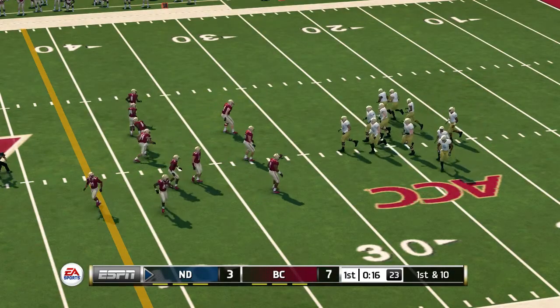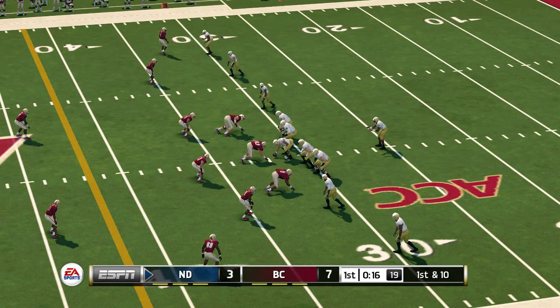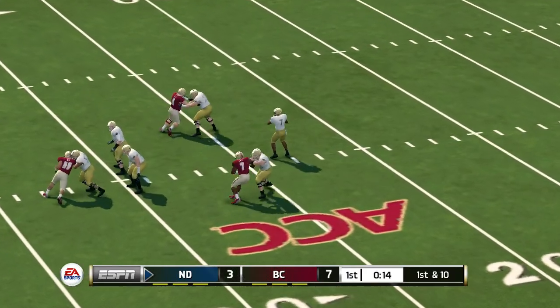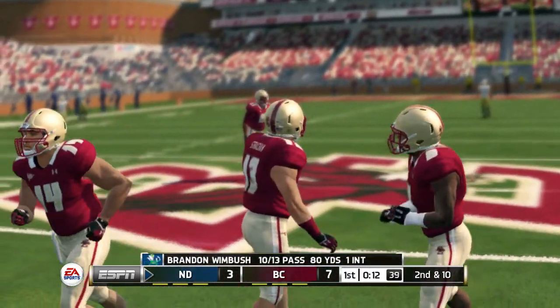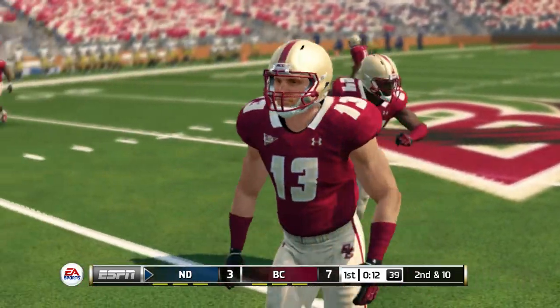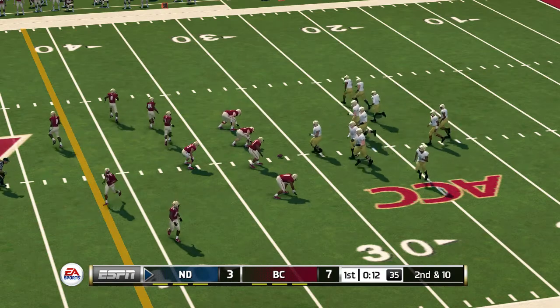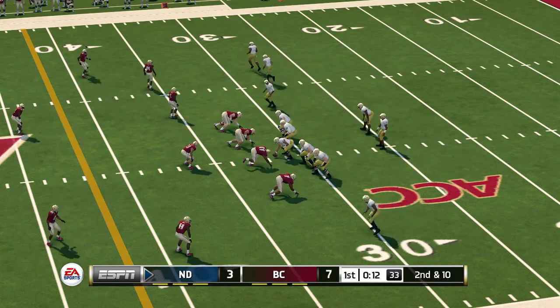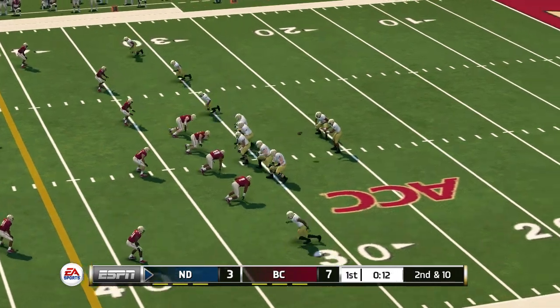You never like to have to play from behind, but a deficit this manageable shouldn't be in the front of their minds. They just need to go out there and play. On the throw, incomplete pass. Brad, I don't know about you, but it looked to me that they just miscommunicated. It looked like the wide receiver was going in one direction and the quarterback was throwing it another direction. They definitely need to get on the same page.